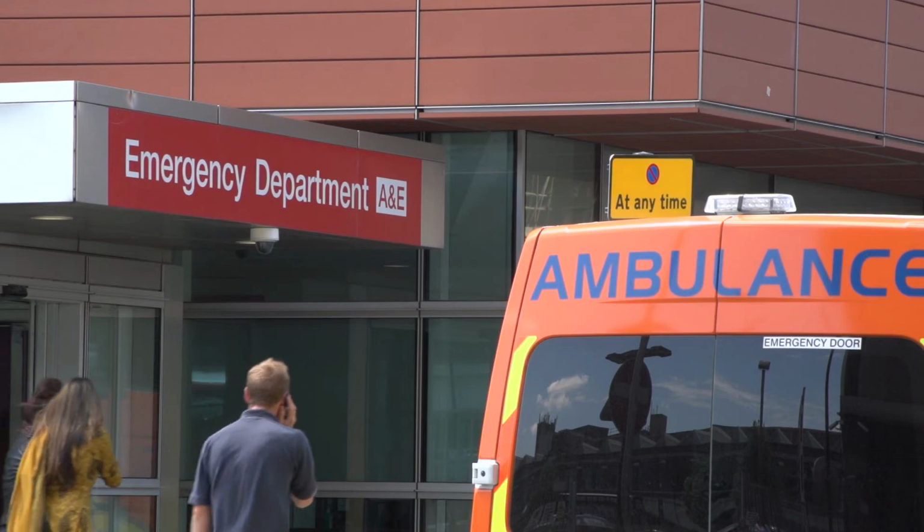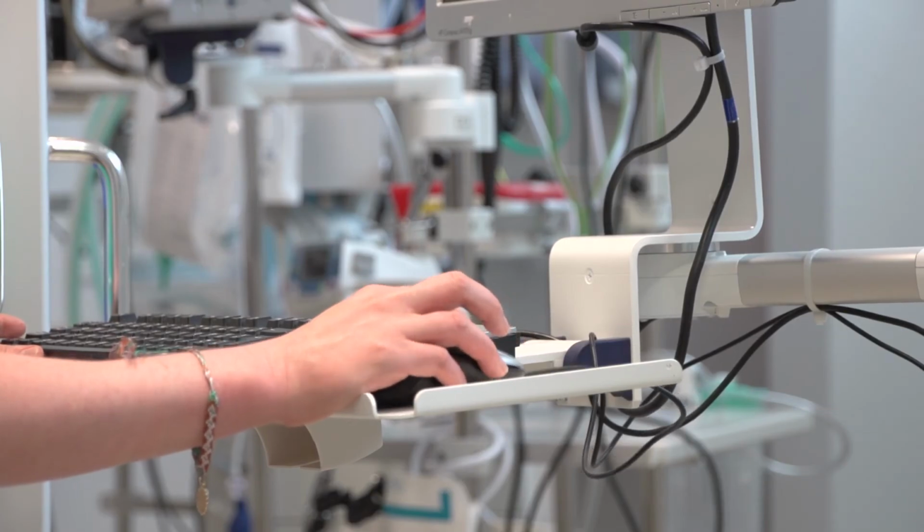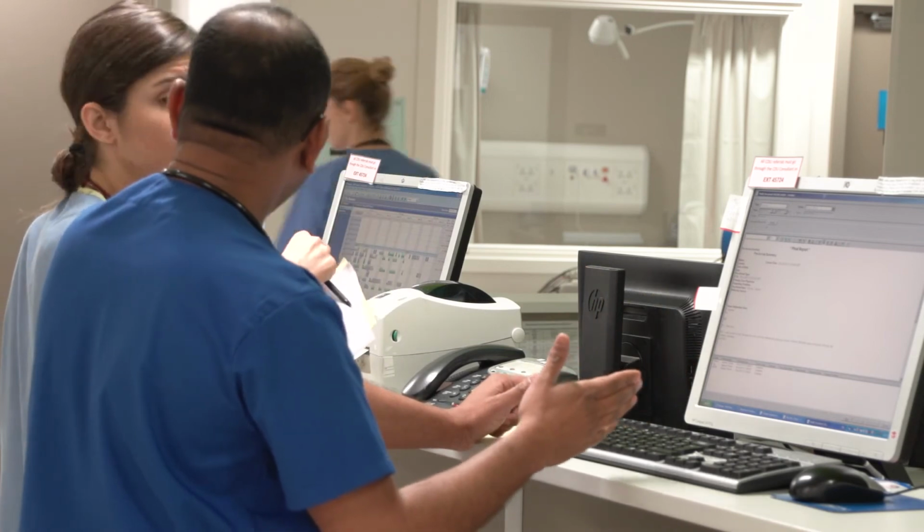I couldn't imagine working without HIE now, because when I think of the vulnerable patients who turn up in the A&E department, whether they're accompanied or unaccompanied, it gives us a wealth of information in order to process our assessments and to signpost the patients to the correct pathway so that they get the correct care at the right time. I think to me, it means that I'm more efficient with my time.